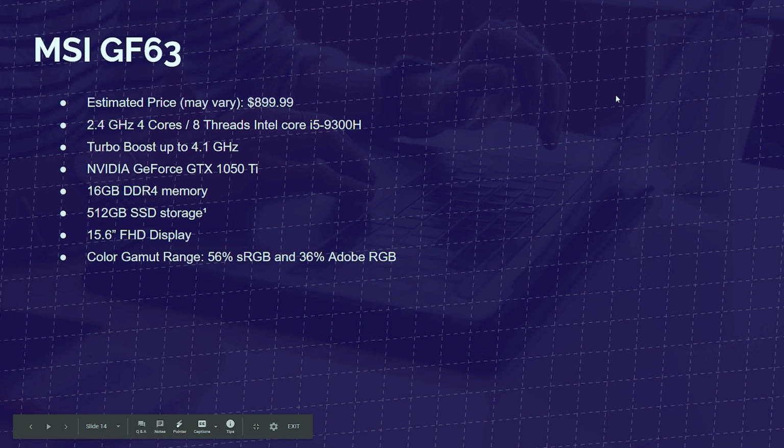Okay, so in this laptop, we have the i5-9300H, which is the older version of the i5 processor we've seen in the previous laptops. Still a phenomenal processor, getting you 2.4 gigahertz on the base clock and 4.1 on the turbo clock. So it comes in around $900 and has the NVIDIA GeForce GTX 1050 Ti. Not one of the latest GPUs from NVIDIA, but still a solid GPU. This GPU was found in the Dell XPS 9570, I'm pretty sure. And this has 16 gigs of RAM, 512 gigs of solid-state hard drive, and a 15.6-inch display.